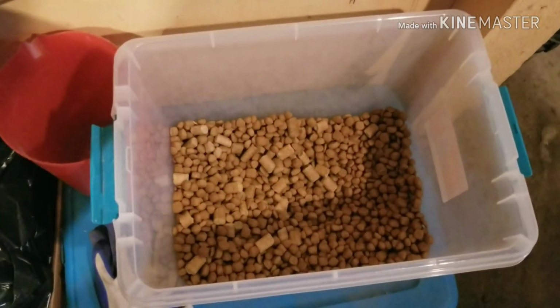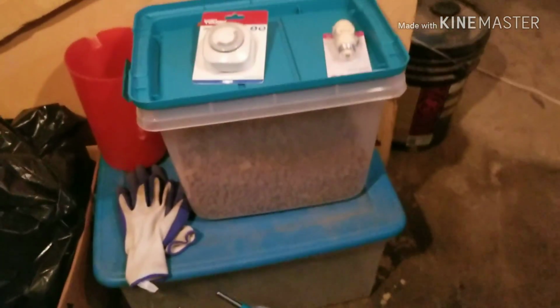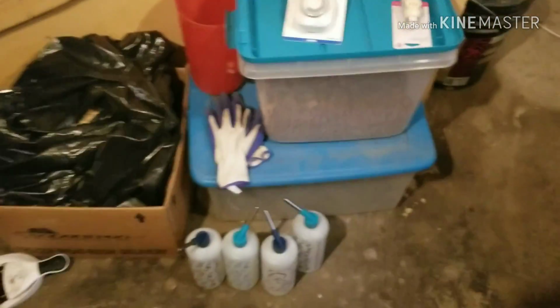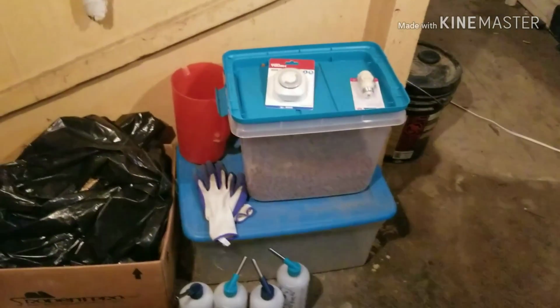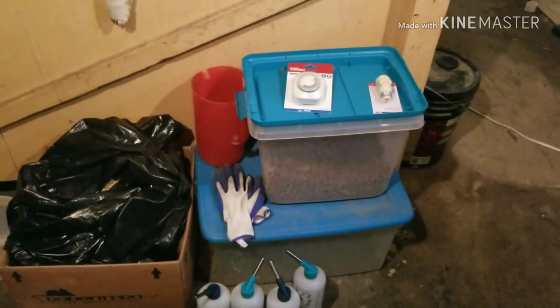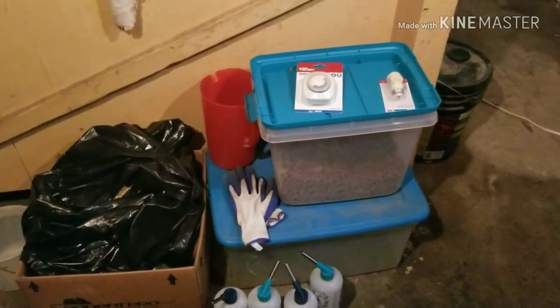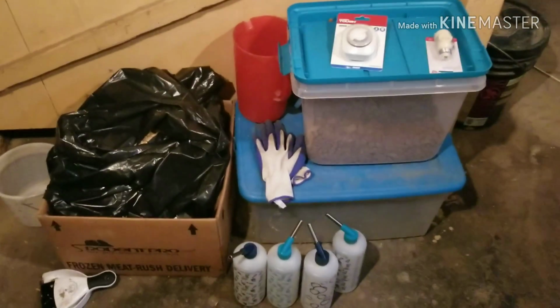Also under here is my food. It's a dog food and Missouri rodent breeder 6F. I'm running low on it right now, I'm about out, but this big container is usually full too. I just ordered a new 50-pound bag of food that'll be here on Tuesday, I believe. And I just bought another big 50-pound bag of dog food, so I'll have another 100 pounds of rat food to put down here in the next few days or so.